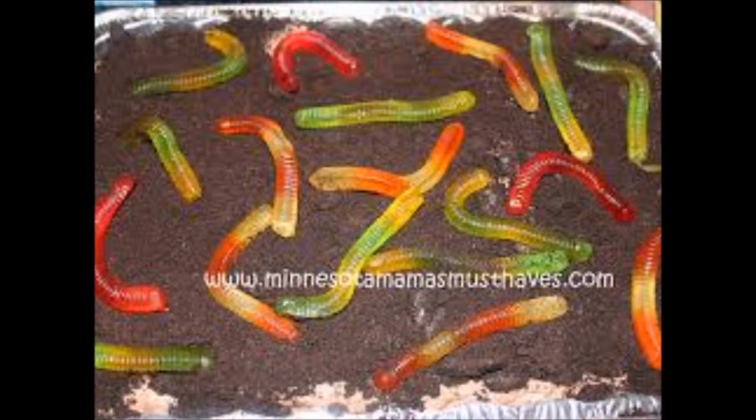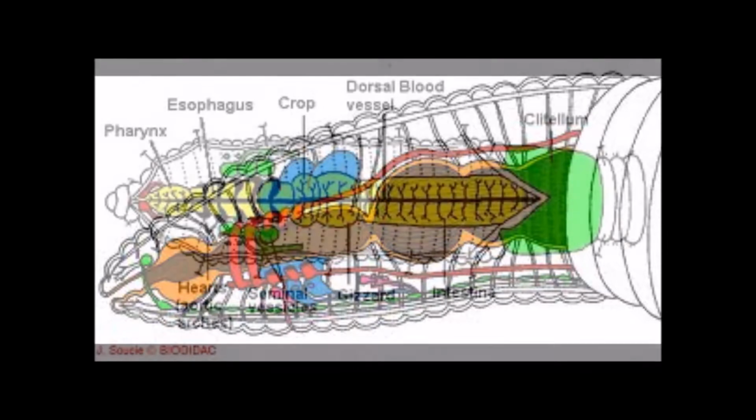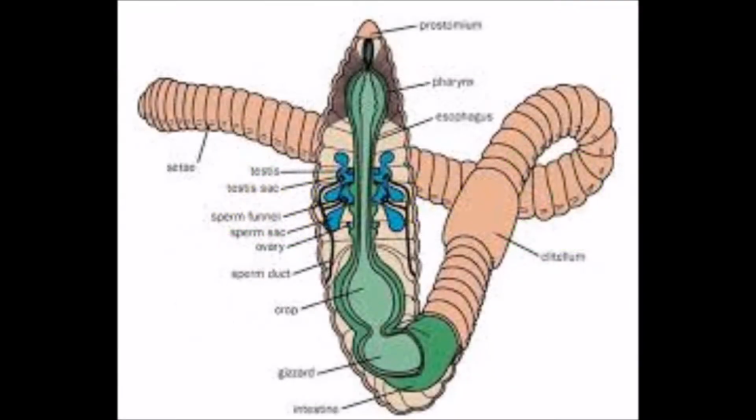Earthworm dissection notes. Define the following terms. Dorsal means back. Ventral means belly. Anterior is the front or head end, and the posterior is the rear or the tail end.